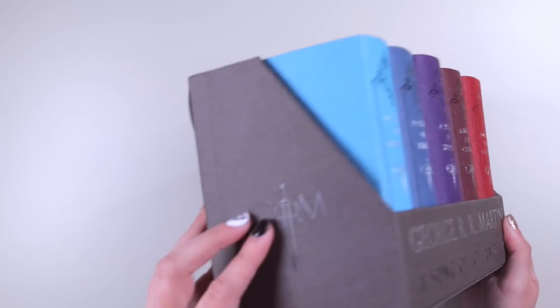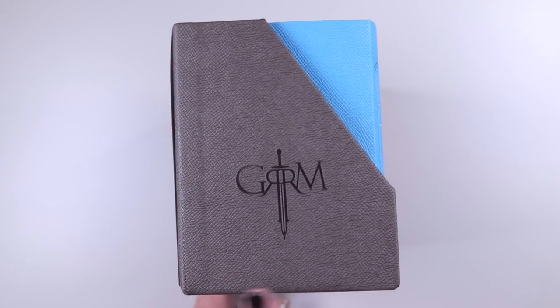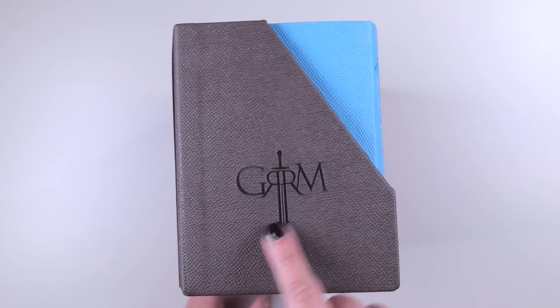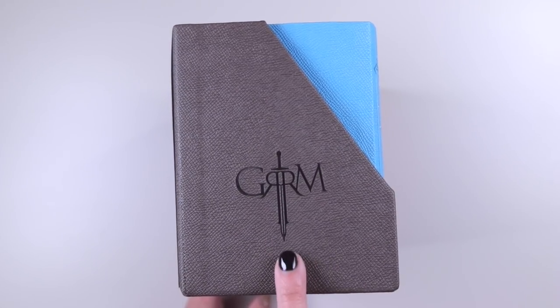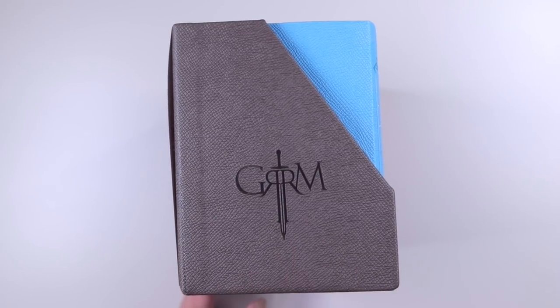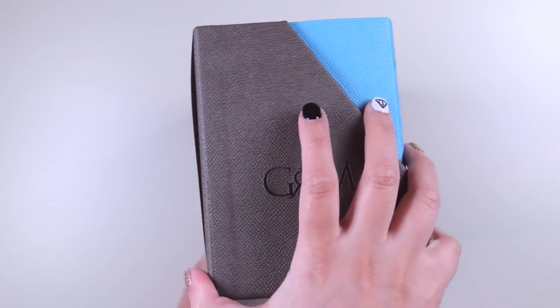And then on the sides, it says GRRM. So GRRM as in George R.R. Martin, his initials. And what I really like is that the R's face in opposite directions. And then there's a sword that goes through it, and that makes up part of the R. So the two R's in opposite directions kind of gives it a nice symmetrical look. So I really like his initials, the way it is over here.